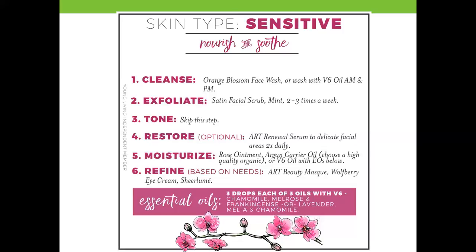So here they mention chamomile, which we've already talked about, Melrose, frankincense, lavender. Melaleuca is tea tree. I can't even pronounce the last one. That's your tea tree oil, or chamomile. It says 3 drops of 3 of them. Just pick a couple or one. If all you have is frankincense, then add frankincense. If you have some frankincense and lavender, then add those.